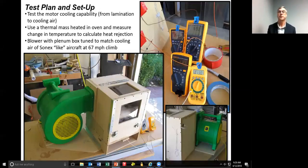So this is what the test rig itself looked like. It was pretty simple. I needed a fan that represented the cooling air, that would be the flight cooling air. You can see that, that's the green fan there. That's actually a fan that goes with an Astro Jump, one of these jump things that your kids play in. Then I had a plenum box. You can see the particle board box there that I could put this thermal mass fin setup inside of, and then blow the air through the fins with an exit.